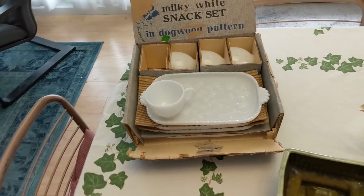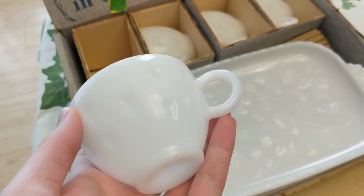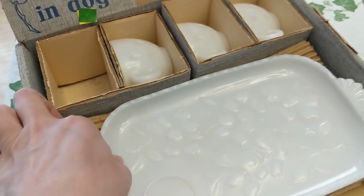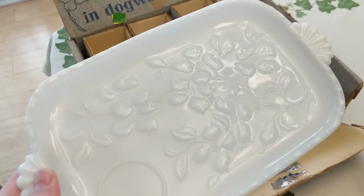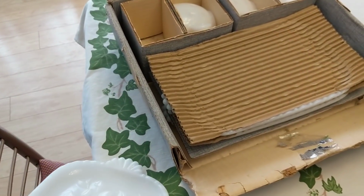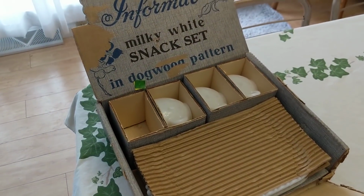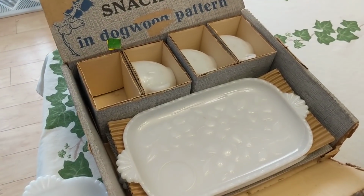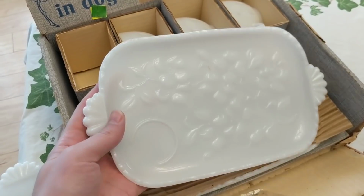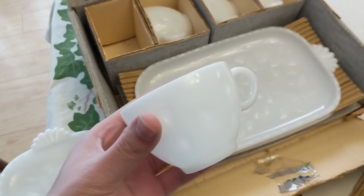So I got this really cool Milky White, they call it. It's a snack set. And it's like a dogwood pattern, as it says. So that's fun. And it's all in great shape. Unfortunately, I missed out on another one identical to this. Some other lady had it in her cart, and she was throwing a fit because he changed my price, and I think her price was still $5. She was like, well, what about mine? Why does he get it cheaper? And he was like, well, just a minute, I'll change yours too. So it was kind of funny, but yeah, they're really fun. And there's a set of 4 snack trays and then the 4 little mugs here.